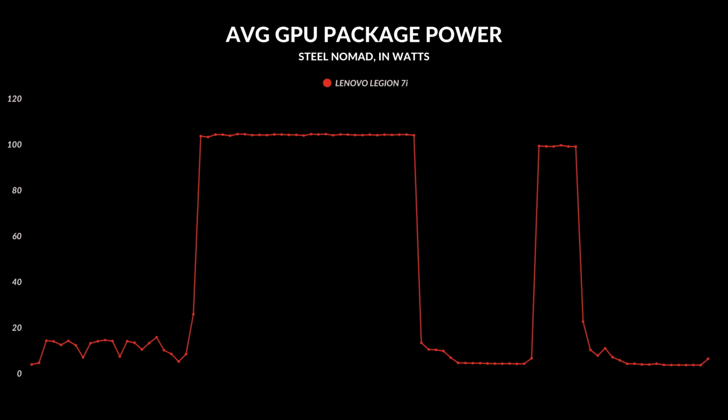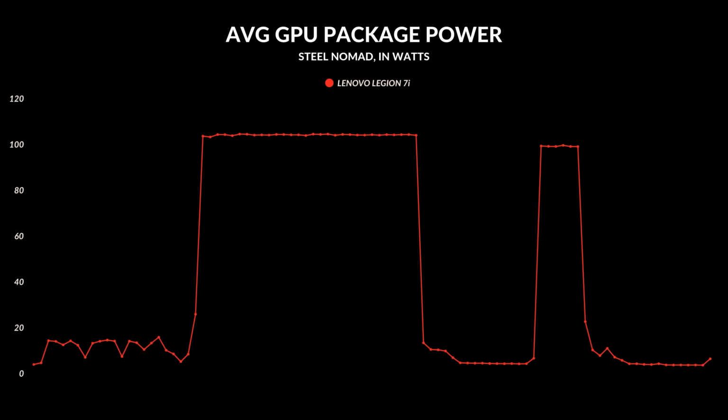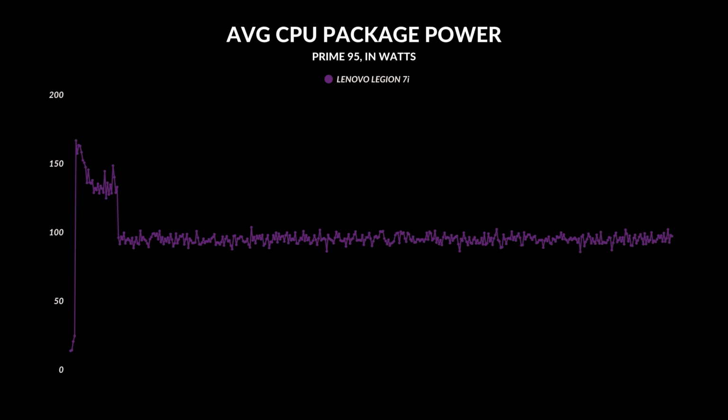Now there is one thing I did discover about this laptop. The GPU is supposed to boost up to 115 watts, but the most I saw it boost up to was 104. That's kind of disappointing. That extra 11 watts would add a tiny bit more performance. The CPU, however, does climb up to 100 watts, so there's still a good balance overall.